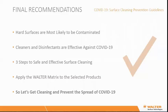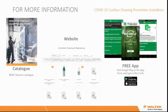So all this to say that hard surfaces are more likely to be contaminated. We need cleaning and disinfecting now more than ever, to make sure that not only you're safe as you're working, but for everyone else's safety. You can follow the guidelines for choosing the correct product using the Walter Matrix and the cleaning parameters. So we really want to get cleaning and prevent the spread of COVID-19.